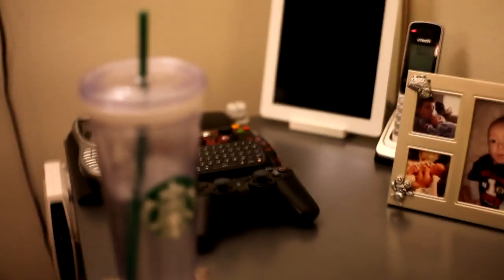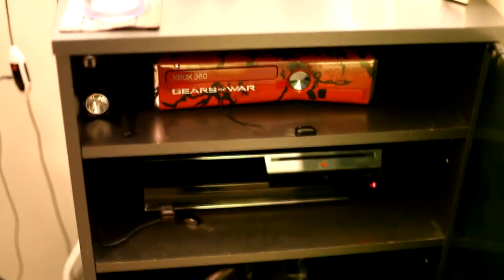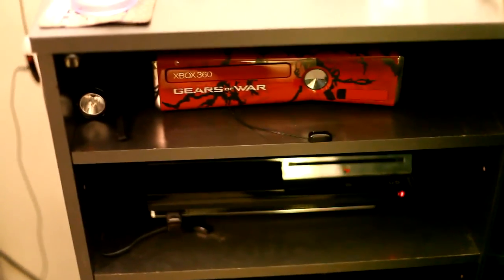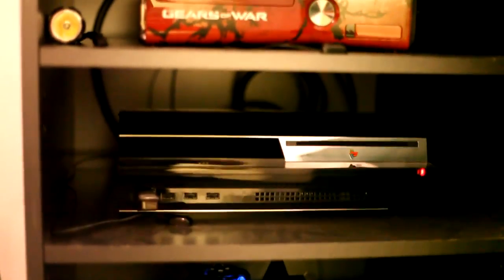So up here on the top, I've got a couple controllers on the top. Let me open this up. This is my little side compartment here. And you can see I have a Gears of War edition Xbox 360. In my other video, I have the Modern Warfare one upstairs. Whenever I buy a new Xbox, I try to get something interesting. And then I've got the original first generation PlayStation 3. So not the new slim one, but the one that just like belts out heat. It literally like heats the room.